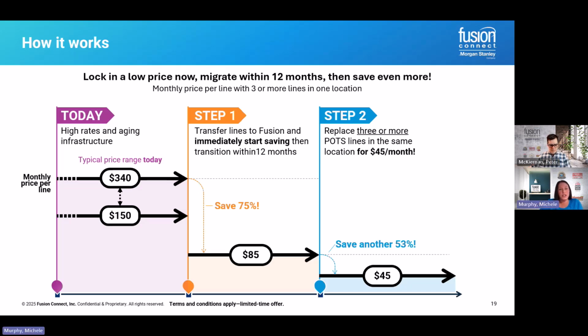So how it works. For today, with our POTS pricing continuing to go up, your rates today are anywhere between $150 to $340 a month, depending on the location and the carrier of our POTS rates. Those rates are continuing to go up. We're seeing it in the business consistently.